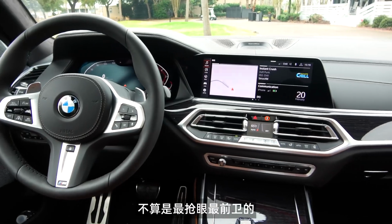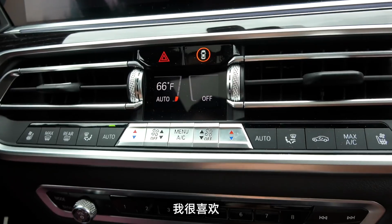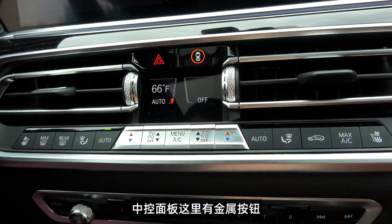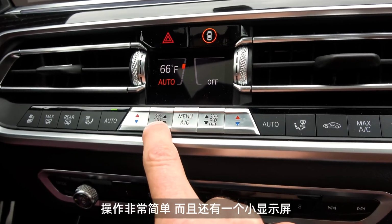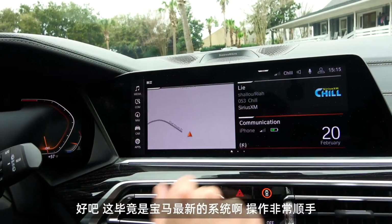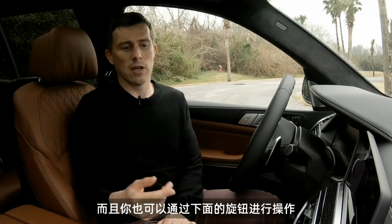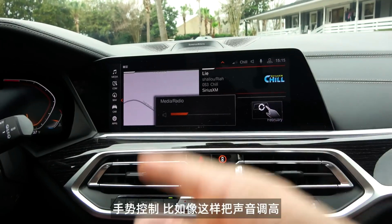The look itself is not the most exciting, but it's quite functional and it's well laid out. I like the fact that you get metal switches here on the dash and you can control the climate control very easily and you get a nice digital display. In terms of the main infotainment screen, well, it's BMW's latest system, so it's nice and easy to use, and you can control it using the swivel wheel. You can control it using gestures like that to turn up the volume.